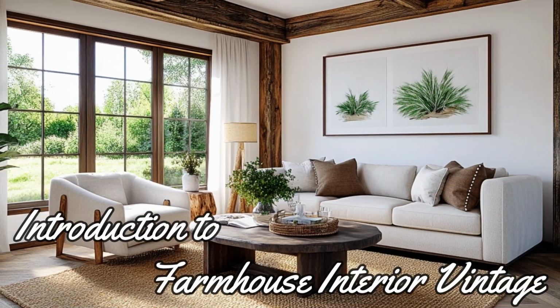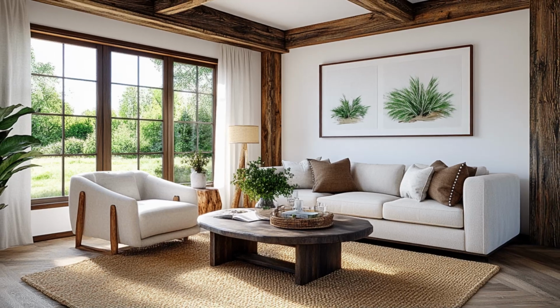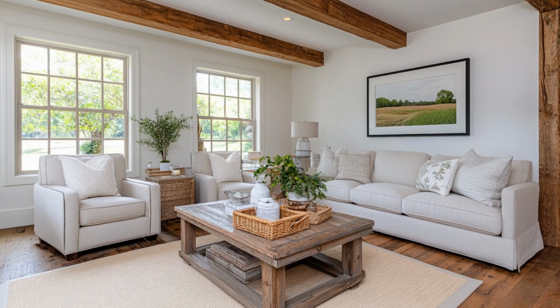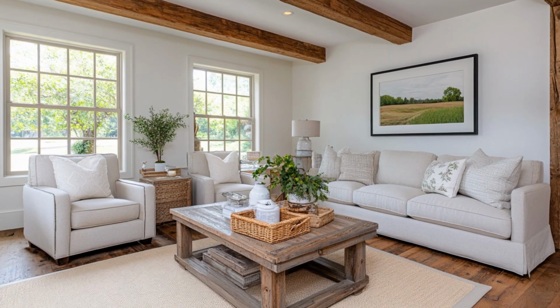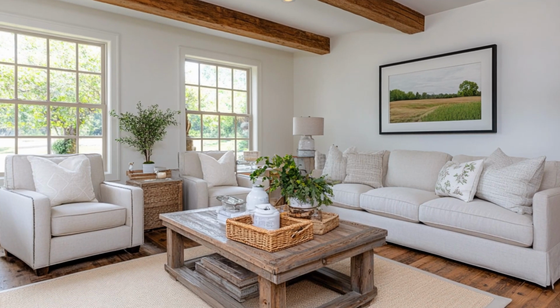Farmhouse interior vintage design is all about creating a cozy, welcoming atmosphere with a touch of nostalgic charm. This design style blends the rustic simplicity of country living with vintage elements that tell a story. It's a perfect way to combine old-world charm with modern comfort, resulting in a warm and inviting home.